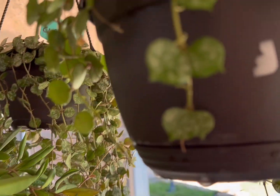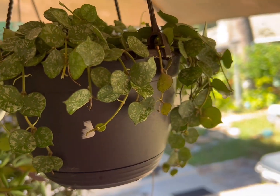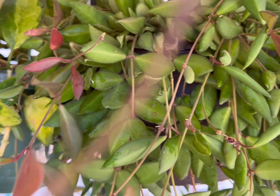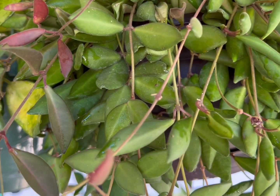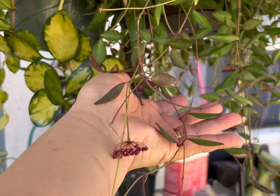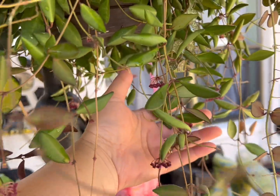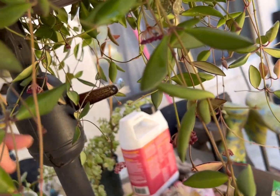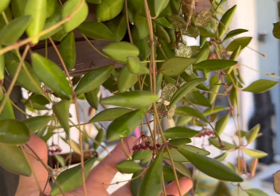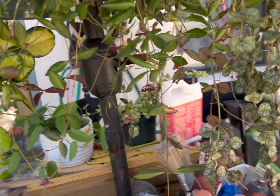Beautiful. This is my Hoya Curtisii. It is a full 6-inch pot. And right here is my Hoya Sbaff Bartonet. And I tell you what, guys, they are loaded. She's loaded with flowers everywhere. I can never see them not flowering. When they start, they just keep going, as in a lot, at least 20 or 30 blooms.